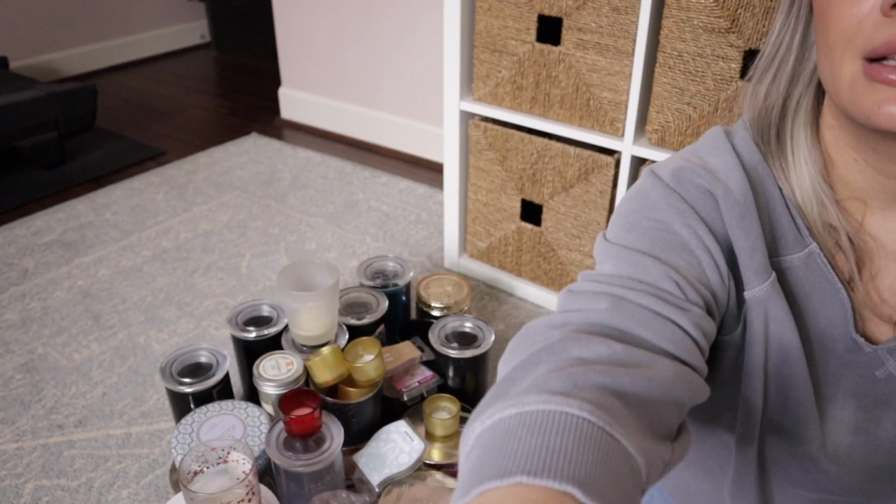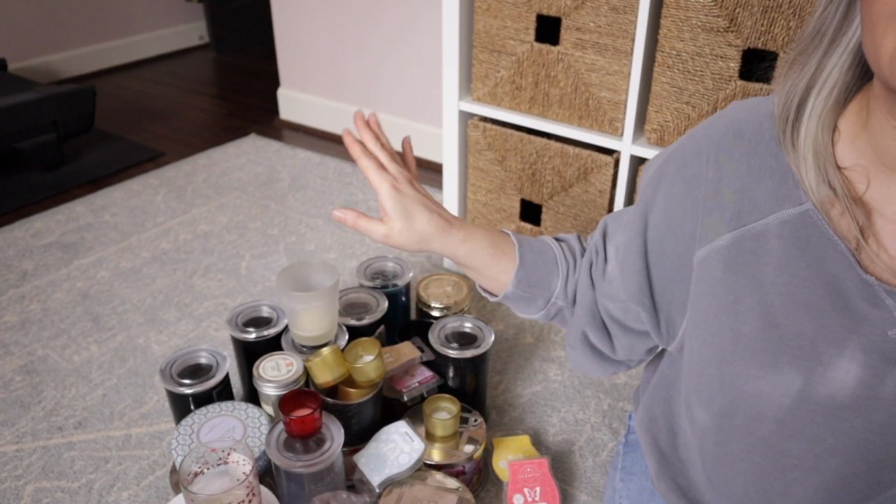I do have, I think, 1 or 2 backups of this still. So I will wait to enjoy those until we get a little bit closer to summer. But yeah, I really, really like this one. And I can't wait to see what else we see from Scentsy this year in terms of peach scents. But yeah, you guys, that is everything. I feel like that's a pretty good amount of candles here to get through. So I look forward to another really successful month of burning and melting in March.